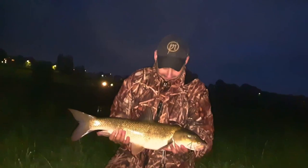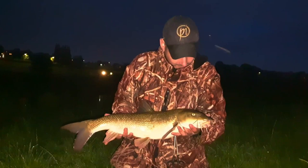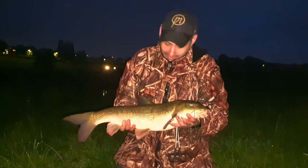Well, we came down to the River Ribble today with one aim, and that was to catch ourselves a nice River Ribble barbel. So this is Scotty with his first ever Ribble barbel. Can you believe it? He's actually got it on film and it's his first one. Absolutely gorgeous, and what a fight. That was a good fight, wasn't it, Scott? Stunning. Absolutely a cracker. I've never felt a fight like that before.